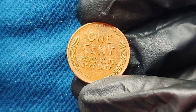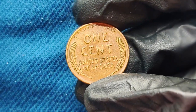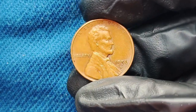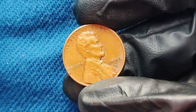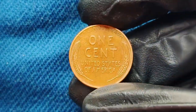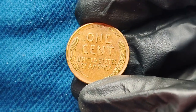But here's another question. What if there are errors nobody has found yet? What if the rarest 1950-60 penny, the one worth 6 or 7 figures, is still out there, waiting in someone's attic? Waiting in your change jar? You might laugh, but remember, some of the most valuable coins in American history were discovered by ordinary people. People who weren't experts.